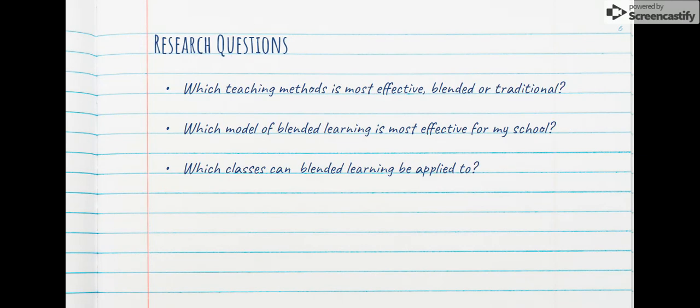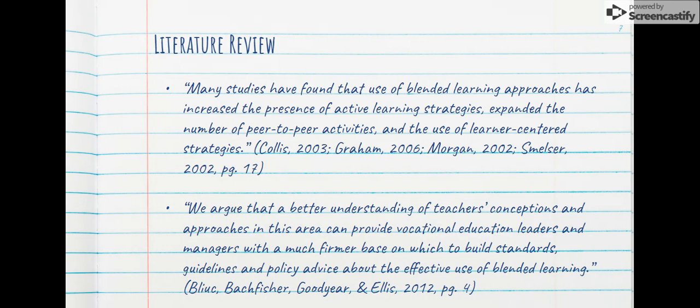Getting into my research questions, I basically want to see which teaching method is most effective, blended or traditional. That was one of the first main questions to ask, and we used a variety of ways to poll and get our data. Also, we looked at which model of blended learning is most effective for my school, being just a high school district. And then which classes blended learning can be applied to as well.